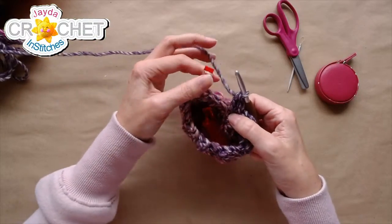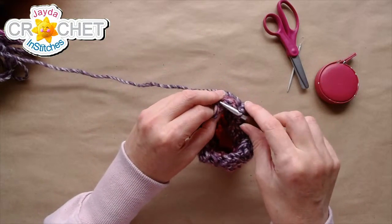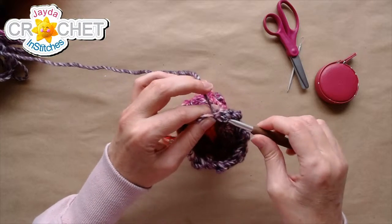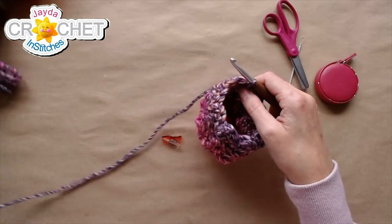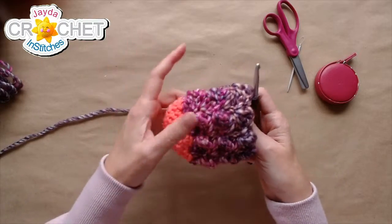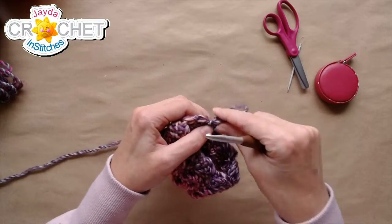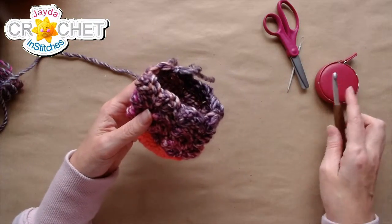All right, that's the last stitch of that row. I'm going to join with a slip stitch. There we go. So at the end of row 6, that's row 6 of the foot part of our stocking, we are not fastening off. We are just going to pull up on that working loop. And I'm going to put my hook down for a second.